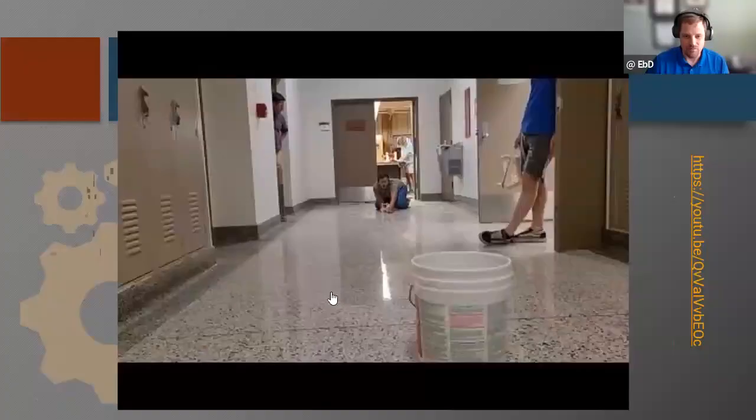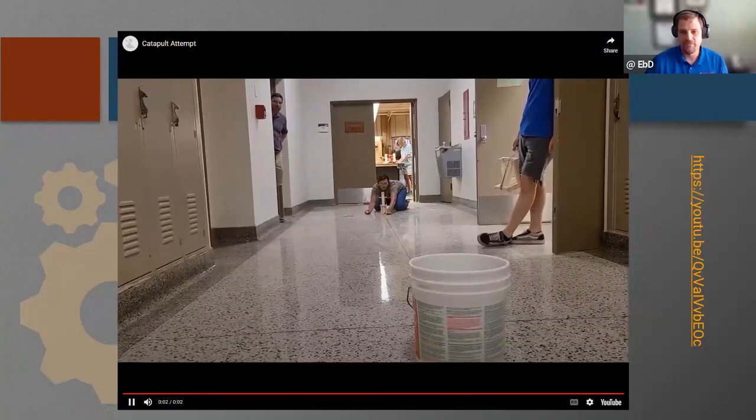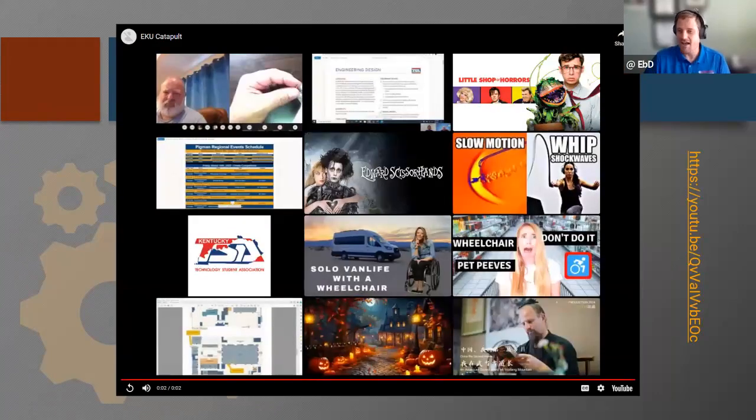Yeah, and I don't know if these will play or not through the Zoom, but this is just the teachers out practicing. And then I think there's another video here. Oh, there we go. And believe it or not, that's an adult, that's a teacher. She was super happy that she hit the bucket there for sure.